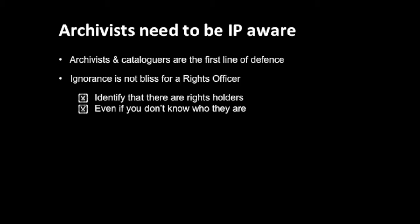I'm not going to hold them to that information, but it would be good to get an idea of who they think it is. Even if they don't know who it is, it would be really useful to say, we think there's another copyright holder, we just have no idea who it is, because then at least I know to look for something, to say, okay, I need to pay attention to that particular piece or to this body of work, because it's a bit unclear.